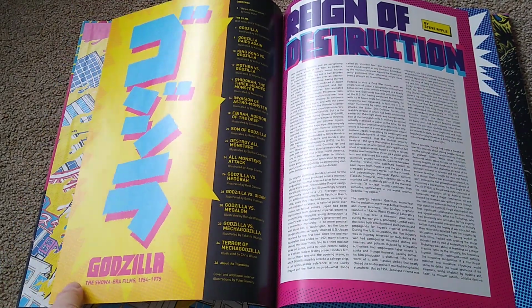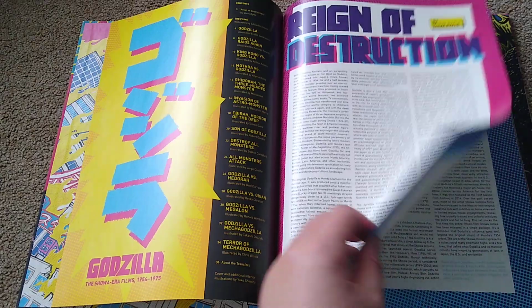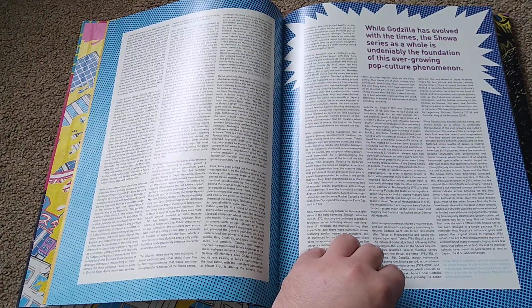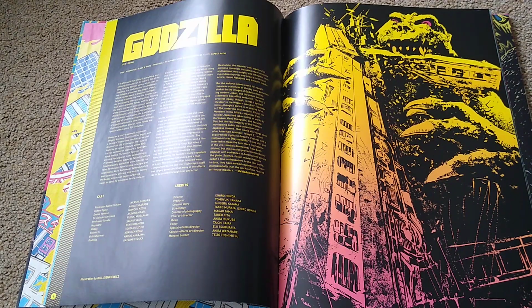Got a table of contents. Tells you what all movies are in here. You've got an essay, a foreword, if you will, as if this was a normal book, and it is a book. I mean, it really is. I can't deny that. The first movie is Godzilla, the very first one.